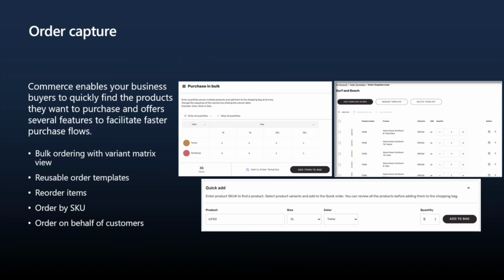As I said, it's also possible that the business buyers already have a list of items that they want to buy. So they can curate this list using order templates. They can add the items that they want to buy, and then quickly select the items from this list and add them to the cart. This order template is also useful when you usually reorder similar items over and over again, which is very common in a business environment. So you can curate these order templates to your liking, easily find the items you wish to buy, choose the quantity, and then add them into the cart.